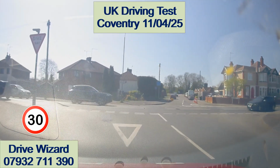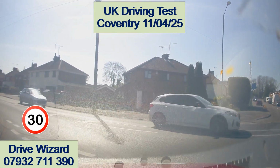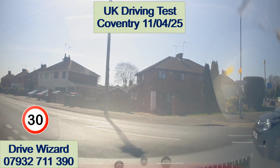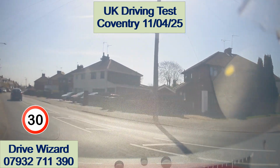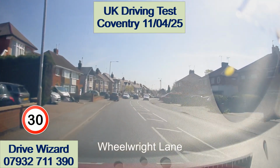Going to move up, and again I'm going to slow the car right down. I'm going to have a good look, so I'm going to creep up, look, and then creep out. So there is traffic on the road. That's it. There you go. So he's creeping out now, and that puts us onto Wheel Right Lane.